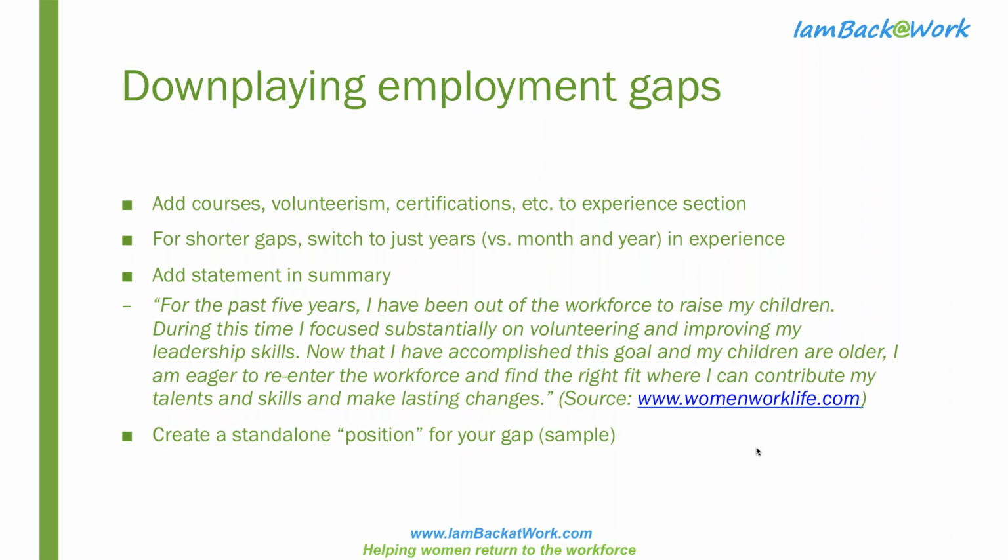Add them as substantive job experiences in the experience section. If you've had shorter gaps, maybe it's just been a few months between work, or maybe it's even been a year, switch to just years in your experience section versus month and year. It's a lot easier to hide gaps that way when it says that you've been working somewhere from 2011 to 2012 and then 2014 to 2016, for example.